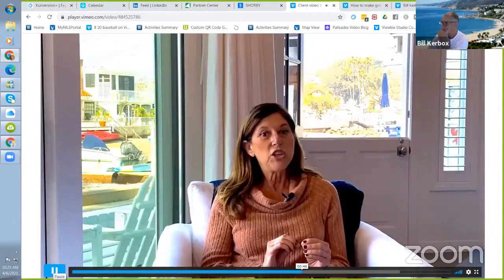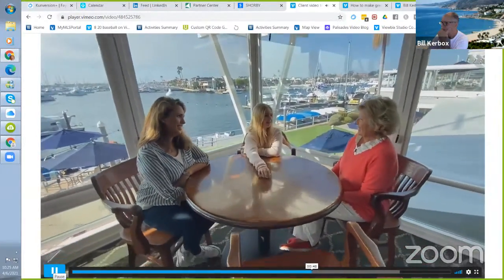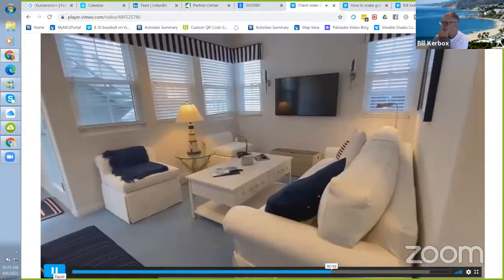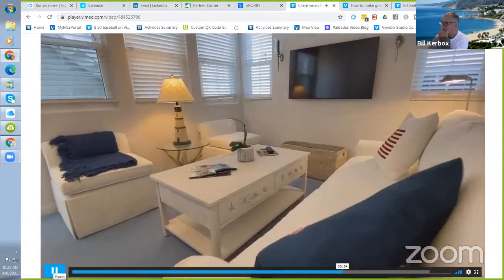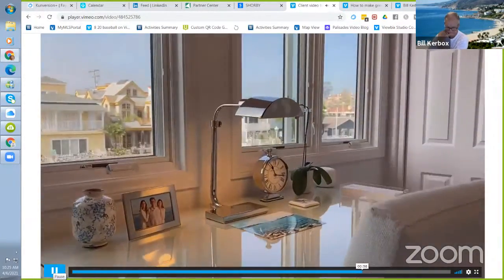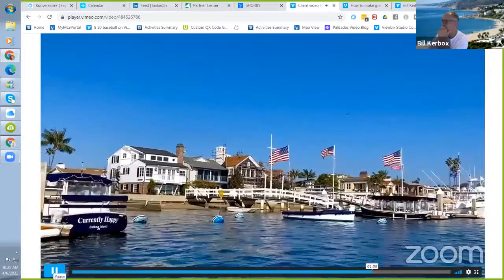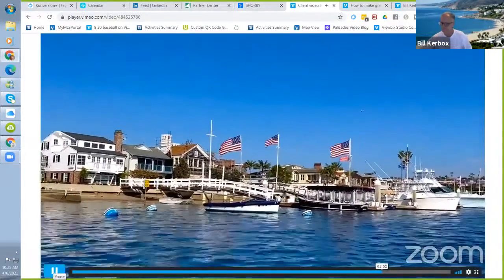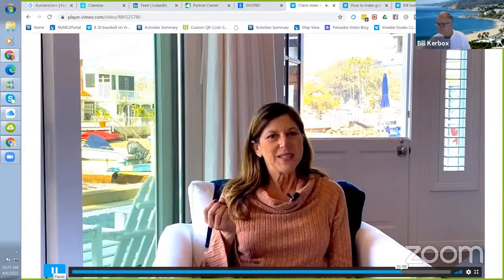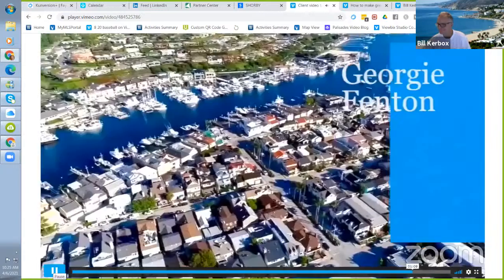She has so many connections on the island. She knows so many things. She knows people here. She knows all the other realtors and works so well with them. And so I cannot tell you how excited I am to be here in my house on Balboa Island and having Georgie as my realtor and my friend. I would recommend Georgie Fenton to anyone who is interested in buying a house on Balboa Island.